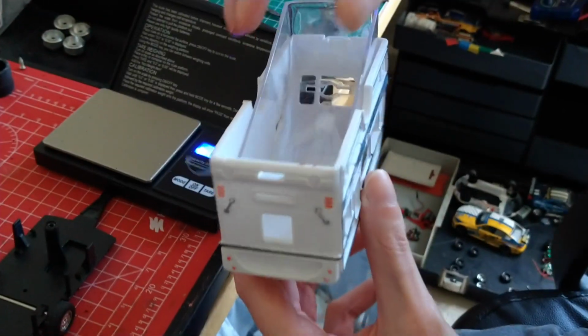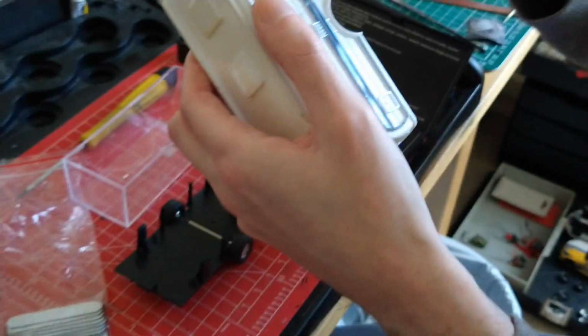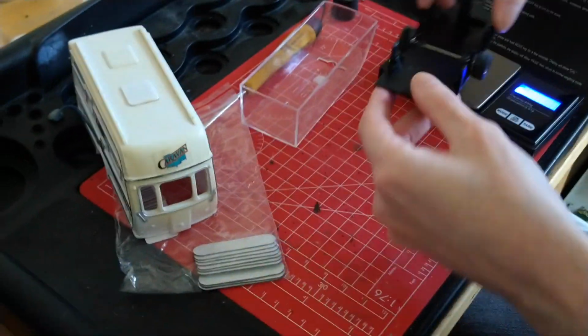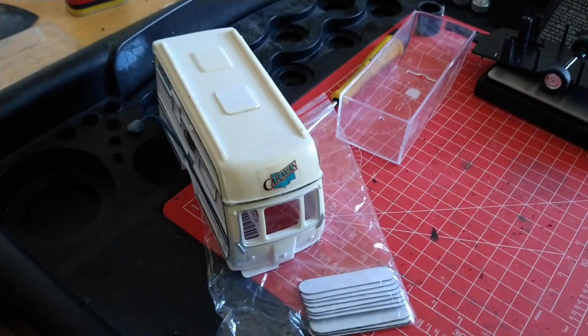Can we get rid of that? Yeah, I think let's get rid of it. And we'll replace that with some Lexan film. So you've still got windows. Yes. But it's not going to weigh 25 grams. So straight away, Gary's immediately lost a whole load of weight.